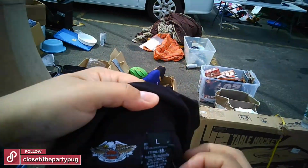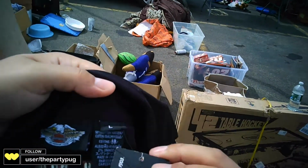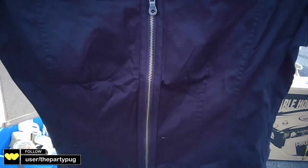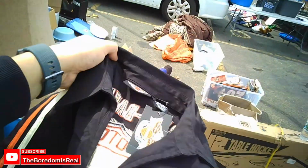I was a little confused to see if it was men's or women's. The tag didn't say that, but after a careful look and examining the design, it's for women. He only wanted $5 each, which is not bad. I think that's pretty great actually. I bought both of them for $10, and you could easily flip them online for $40 each.